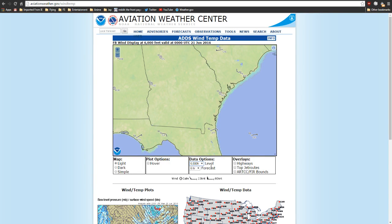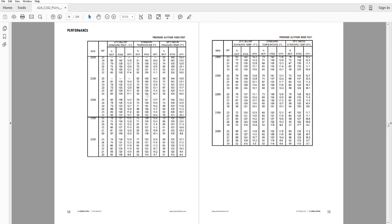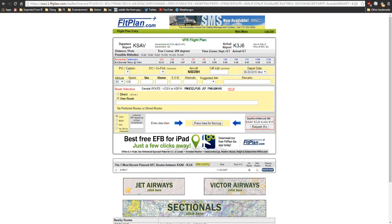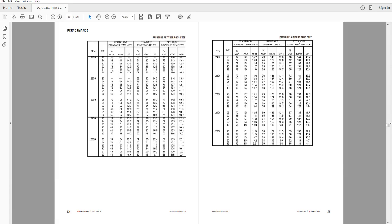I'll set that to 6,000 feet. The winds here and here, they're calm. And here they are 070 at 9. Alright. So we're going to go with 6,500. Our performance information for 6,000 feet. Temperature today, 12, and you're 11. So standard temperature at 6,000 is 3 degrees Celsius. Let's go with the above. It's roughly halfway between the two.